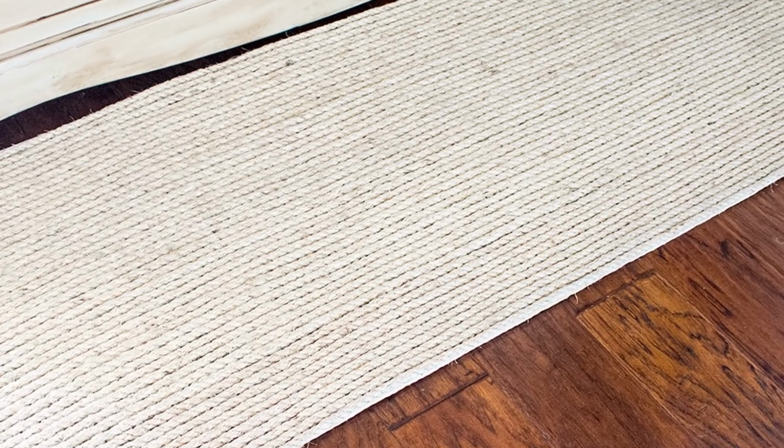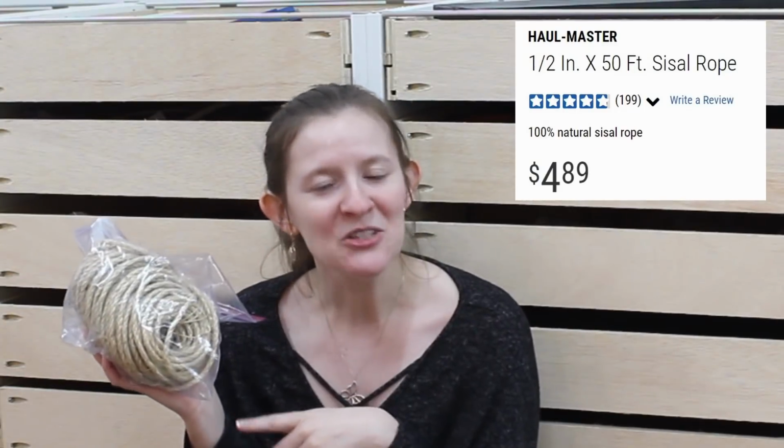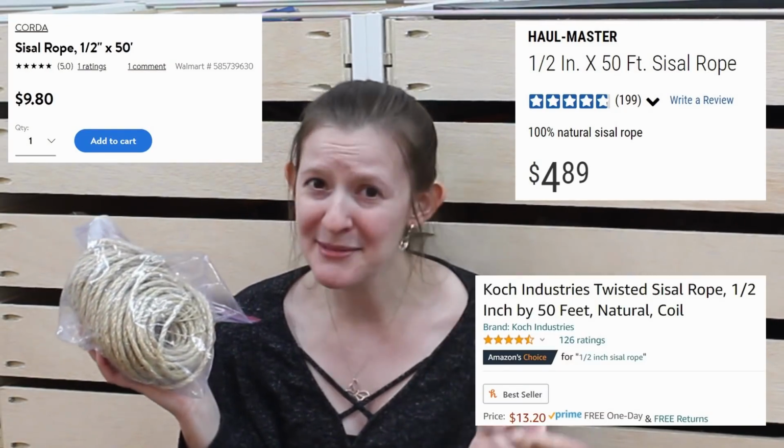So for me, these last two are more of crafting supplies than they are home improvement bargains. First off, Sisal Rope, a staple of every farmhouse project. At $5 for a 50-foot length, it beats out Walmart at $10 and Amazon at $13. It's a real steal, and considering all we really need from rope is that it looks pretty, Harbor Freight is the perfect place to buy it.